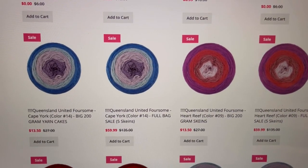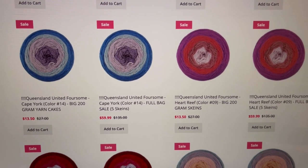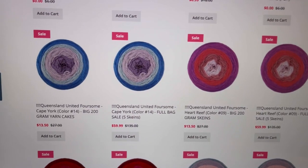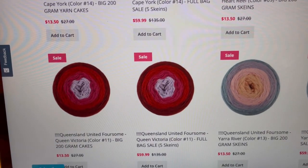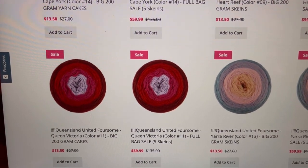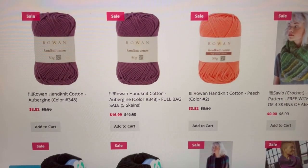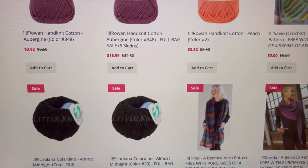Oh, there's the Queensland. And those were the ones that I showed that were $13.50. So this is what I got. Looks like I see my colorway there. Yes, there's mine here. So if you're interested, they do have other colorways. They have Rowan right there. Hand-knit cotton.